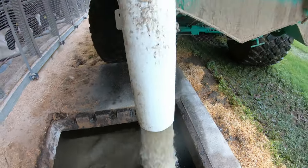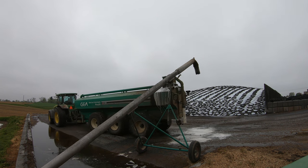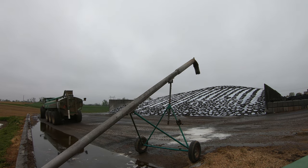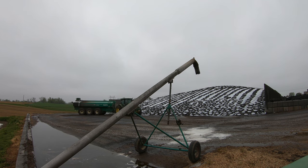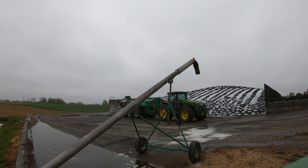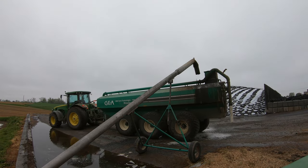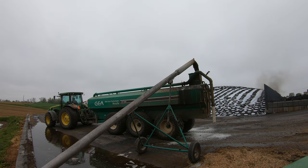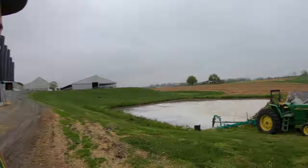Looks like drinking water if I haven't seen any. Yummy. All 10 loads, so hopefully that'll be enough. Muddy down there now.